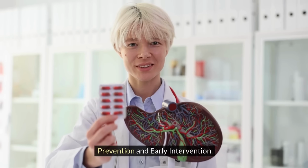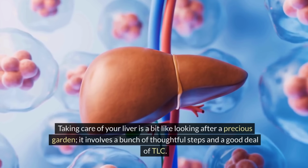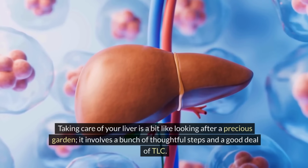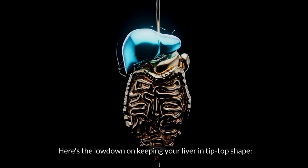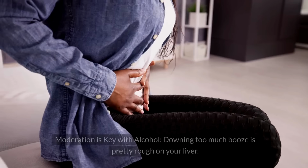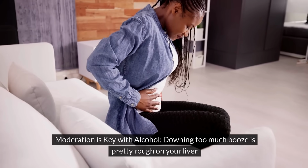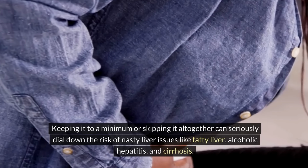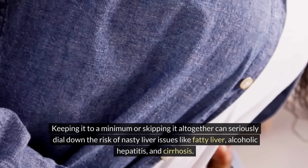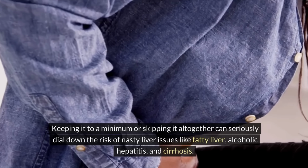Prevention and early intervention. Taking care of your liver is a bit like looking after a precious garden. It involves a bunch of thoughtful steps and a good deal of TLC. Here's the lowdown on keeping your liver in tip-top shape. Moderation is key with alcohol. Downing too much booze is pretty rough on your liver. Keeping it to a minimum or skipping it altogether can seriously dial down the risk of nasty liver issues like fatty liver, alcoholic hepatitis, and cirrhosis.